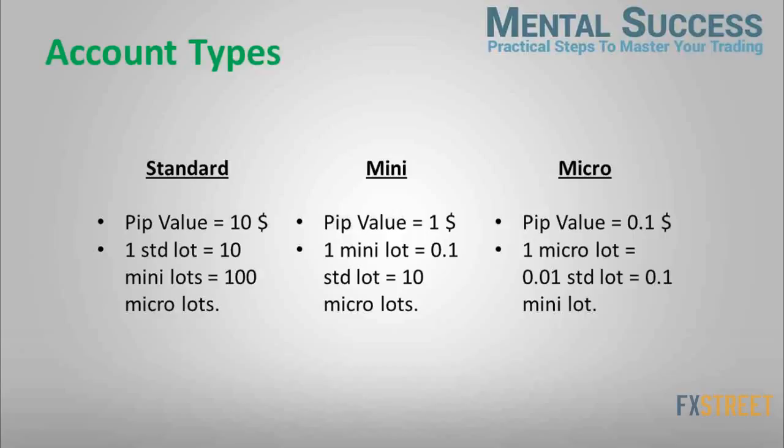Now, if we use a mini account, we will be able to follow our money management system to a certain extent. That flexibility is even maximized using a micro account.